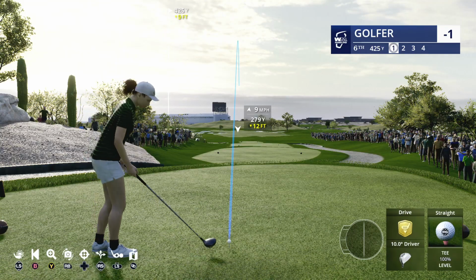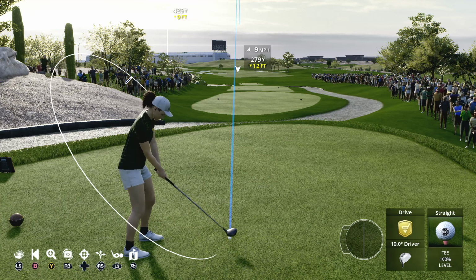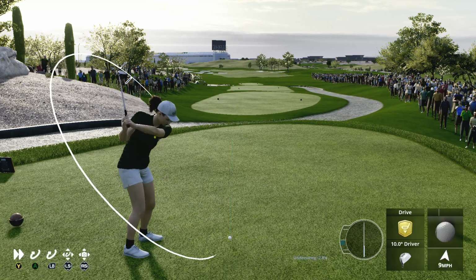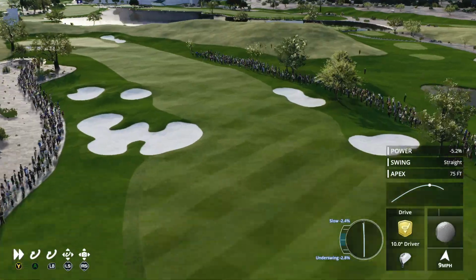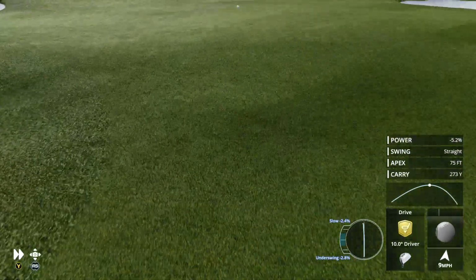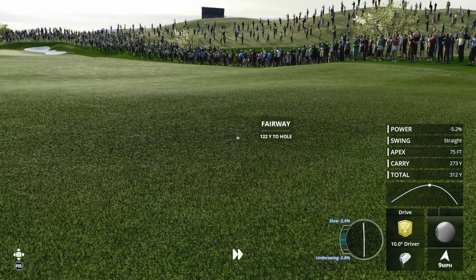As we check the early leaderboard, Joel Dahmen is on top. He's already at 9 under par. We'll get out to the action here as we pick things up on the par 4 6th hole. And that will do just fine.